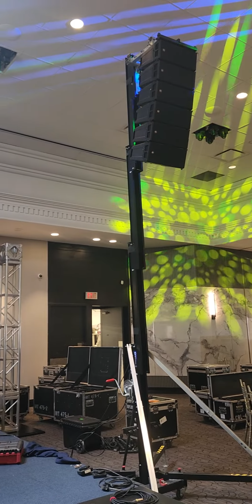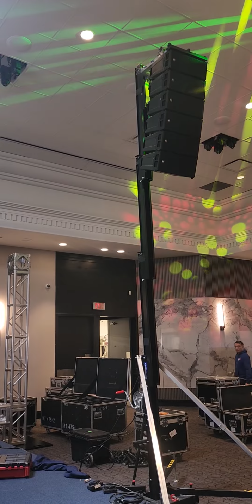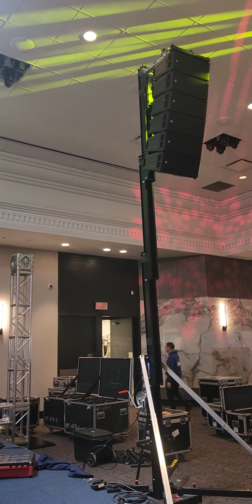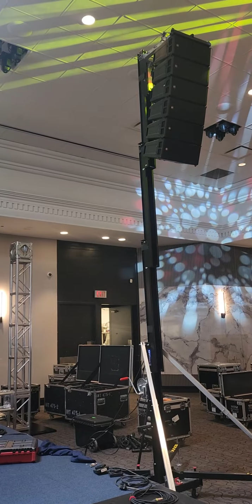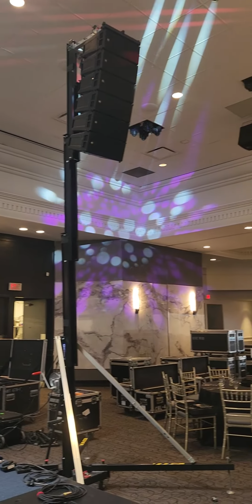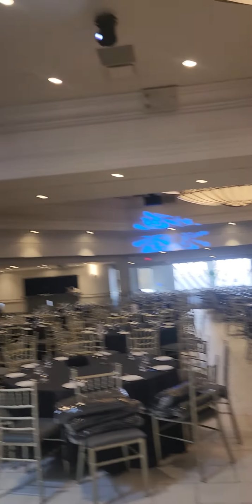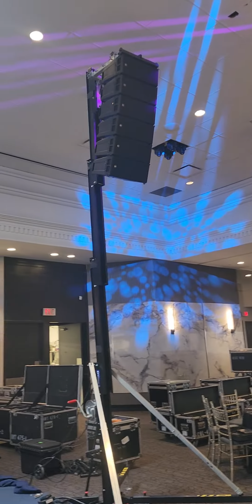So we're here setting up for a concert, and you see over here we have six RCF HDL6 line array speakers, and those are 16 feet up in the air. The reason to bring them up so high is so that we can get them as far out as we can. As you see, there's about 800 seats in this room. This is just one side. And the higher it is, the faster we can reach.